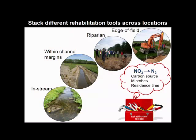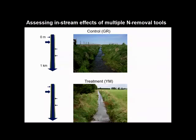Each of these has its own sets of logistical challenges, and typically these tools are implemented in isolation, so we might think just riparian planting or just a bioreactor. But the opportunity that we have here is to combine these tools at these different locations within subcatchments. And so that's what I want to be talking about for the rest of the time today.